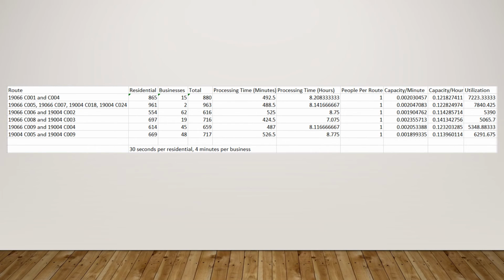If the post office were to invest in more driverless cars, more of these routes could be taken over and the post office could run even more efficiently.